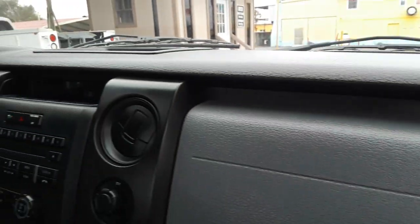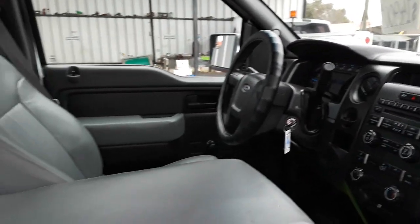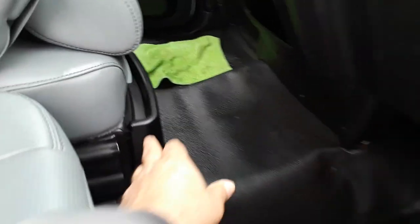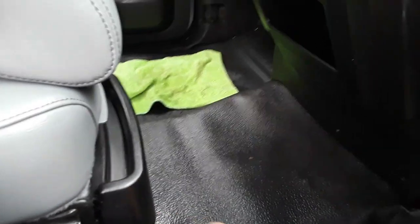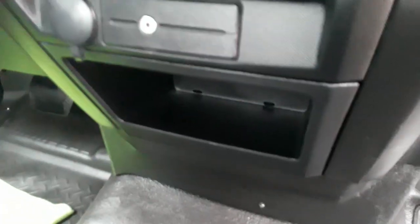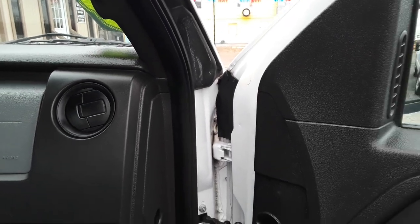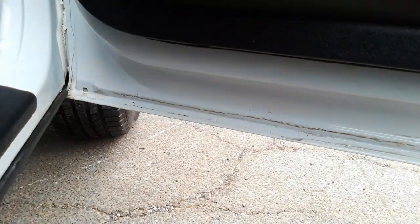Owner's manual there. Cup holder there. This is a southern truck, so it's a rust-free vehicle. Let's go under the door.